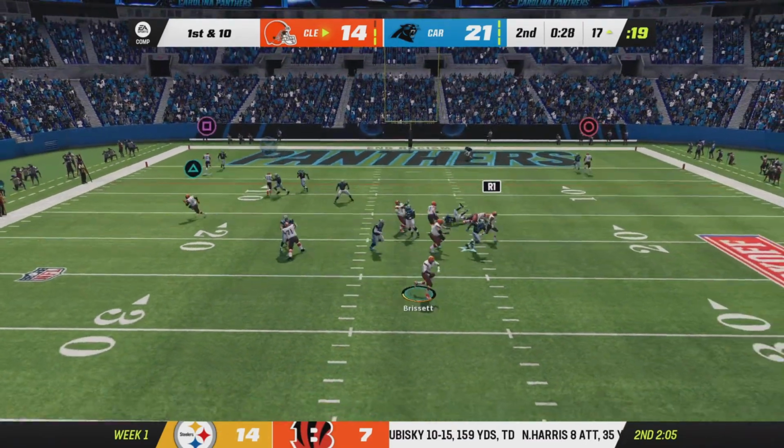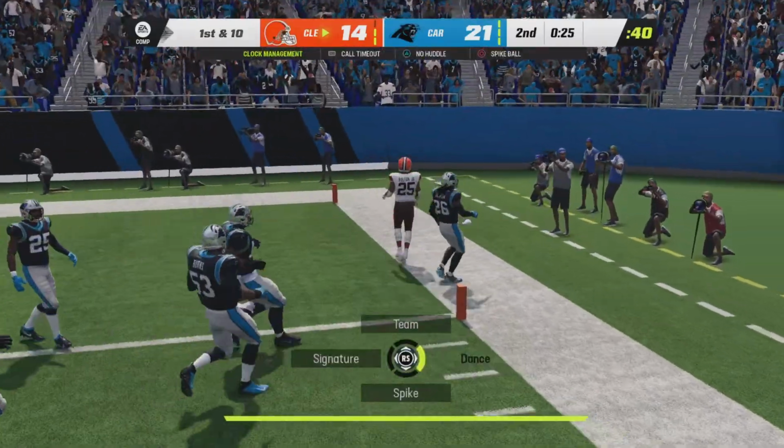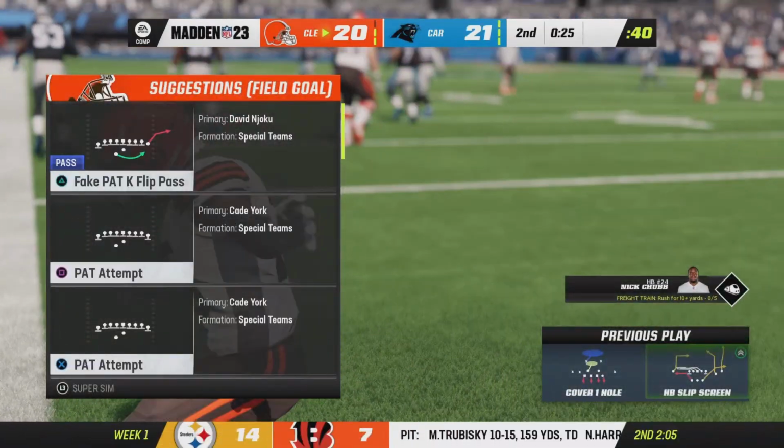From the red zone now, Brissett. That one caught by Felton. Touchdown! Demetric Felton from 17 yards out.